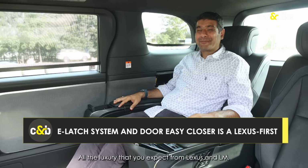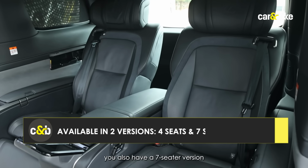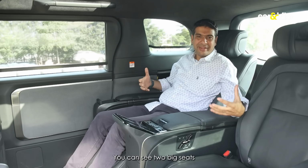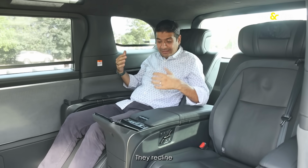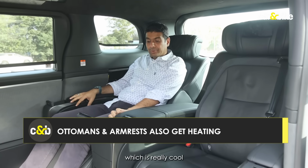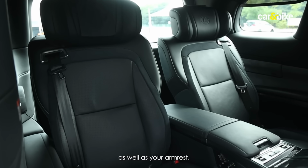All the luxury that you expect from Lexus and LM, that and more you get here on this car, especially on this 4-seater version. You also have a 7-seater version with 3 rows of seats, but this one of course more premium, more advanced in terms of feel, features and comfort. You can see 2 big seats here, almost give you the feeling of sitting in a business class in an aircraft. They recline to almost that you can actually lie down and have a long nap here. You have ottoman seats as well, which is really cool. And the good thing is that you have the heating and massage functions, and the heating feature is also available on ottoman seats as well as your armrest.